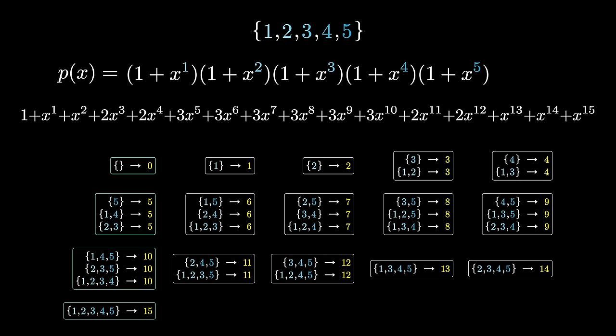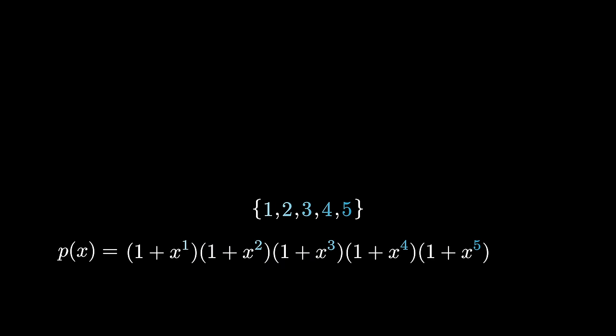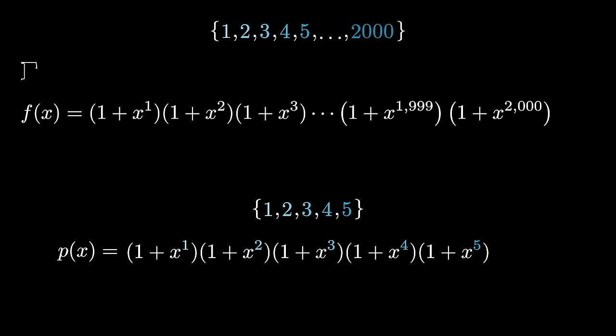Now, in our particular problem, if we extend from the simple example with just 1, 2, 3, 4, 5 to the big example with all the numbers up to 2,000, our corresponding generating function involves these 2,000 different binomial terms, 1 plus x, 1 plus x squared, on and on, up to 1 plus x to the 2,000.